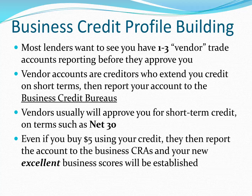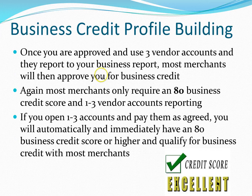Remember, business credit's not based on all these complicated factors. It's only based on how you pay your bills. So as long as you have a credit account, you paid it as agreed, and that company reports to the business credit reporting agencies, then you will instantly have an excellent score. And to build your score higher and to build more depth and more trade lines, all you need to do is get more and more vendor accounts, about 3 to 5. Okay, you use them a little, you pay them back as agreed, you have an excellent business credit score, and then you have a credit profile with a good score, with many accounts paid as agreed. Then you're going to start qualifying for business credit.